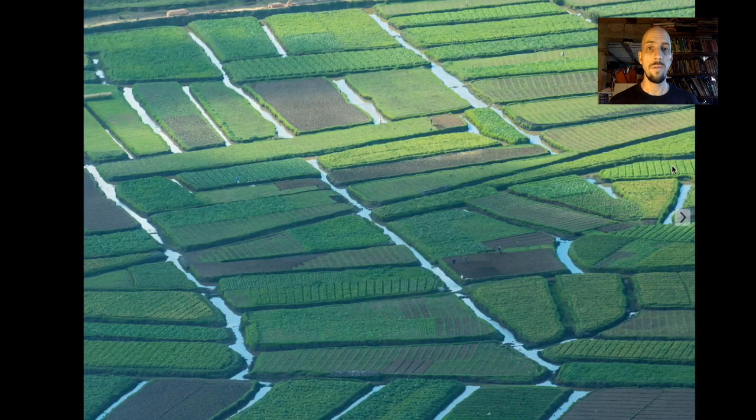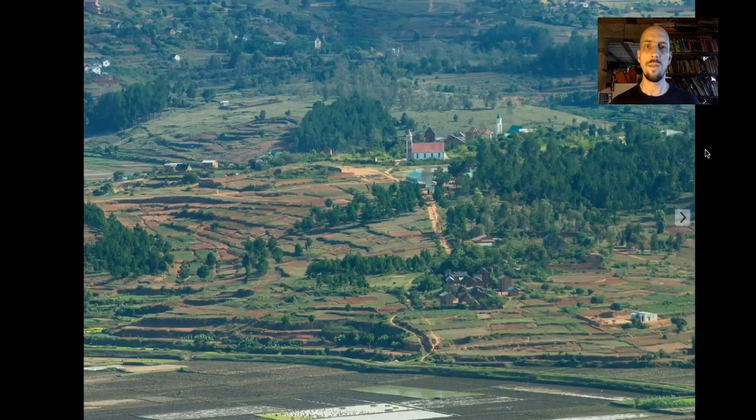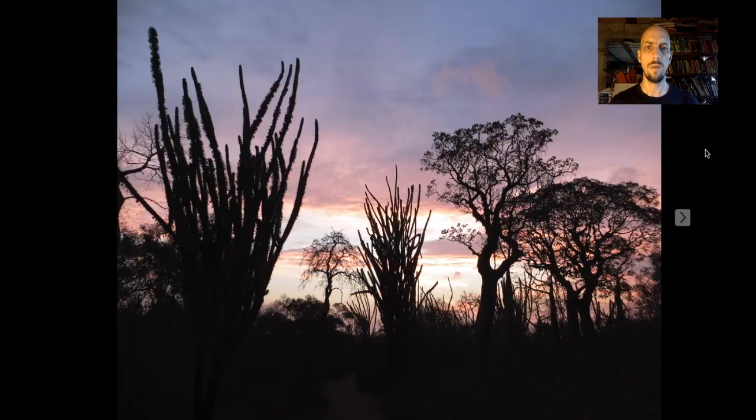So when we fly out of Tana, headed for the southwest, we'll see a lot of rice paddies. That's the staple food of Madagascar, is rice. You might see some rural scenes like this, small villages, rice paddies, churches. And then after a morning of travel, we arrive down in the southwest in the spiny forest.